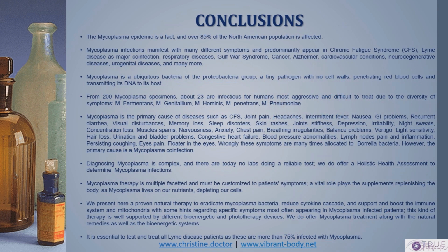Time for conclusions then. What have we learned? We've seen that the Mycoplasma epidemic is real and over 85% of the North American population is affected. We've also learned that mycoplasma infections manifest with many different symptoms and predominantly appear in chronic fatigue syndrome, Lyme disease as one of the major co-infections, respiratory diseases, Gulf War syndrome, cancer, Alzheimer's, cardiovascular conditions, neurodegenerative diseases, urogenital diseases, as well as many more.